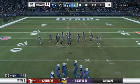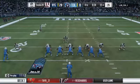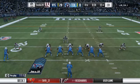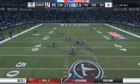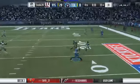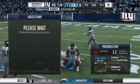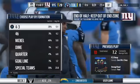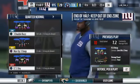The Titans on third down. They've converted just 2 for 6 thus far. This will be third and forever. Mariota. And this time he's got the hook up. It's complete. And he'll go down here right around the 23-yard line. They do get 10 back, but still a ways to go on fourth.